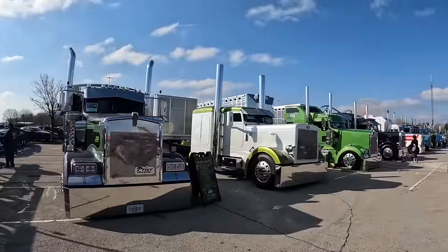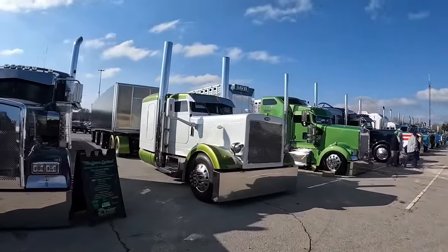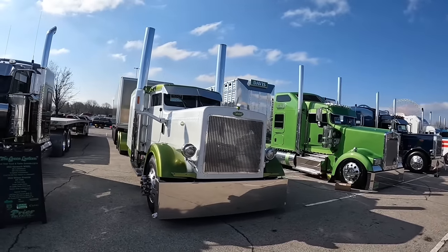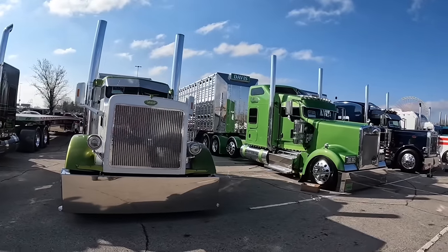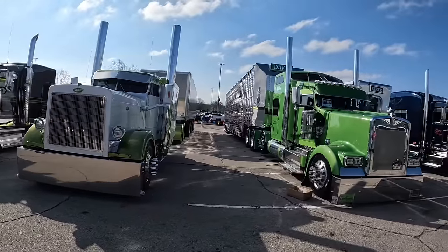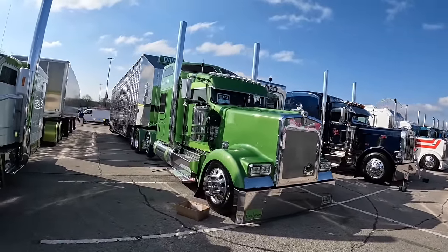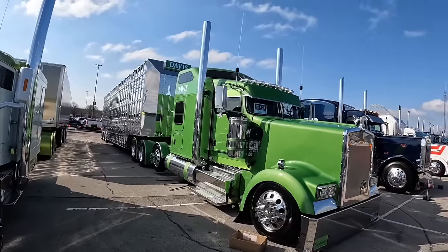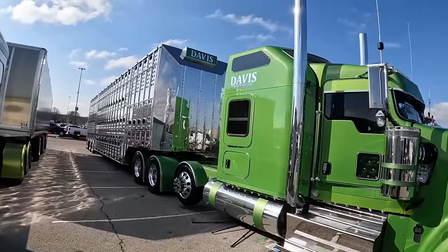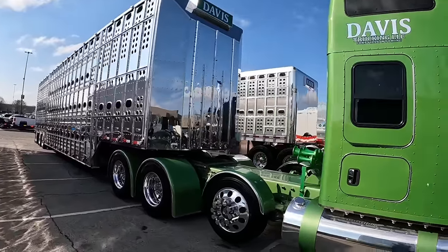Interesting truck. I don't know what that looks like. 10, 12 inch pipes? Looks like 12 inch. Look at those mirrors. That's Cody Davis. Davis Trucking out of Wyoming. Look at all these.